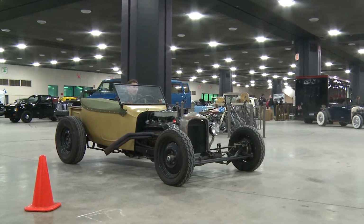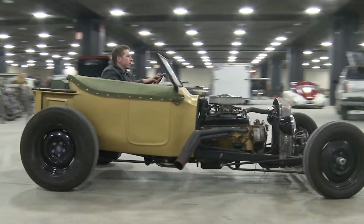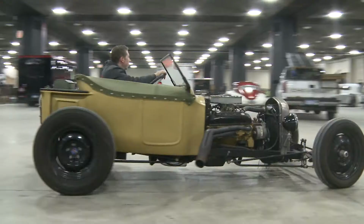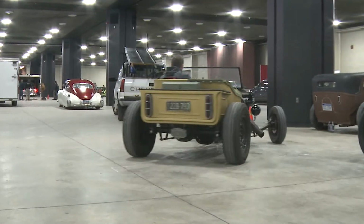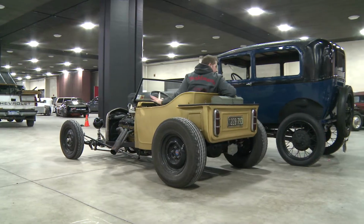The car is a 23 Ford. It has a Chevy 350 engine and transmission. Built it from the very beginning back in about 2007 and slowly been building it up ever since. It's a constant work in progress. I picked up a lot of old parts here and there from swap meets and friends trading parts and whatnot. I built this out of my garage back in Flint, Michigan.